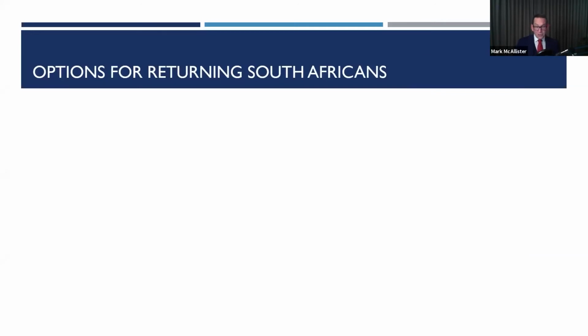So, bit of good news there, hopefully, that if you're structured correctly, then it means that you could have most of your pension income in South Africa in pounds, but without having to pay income tax on it.